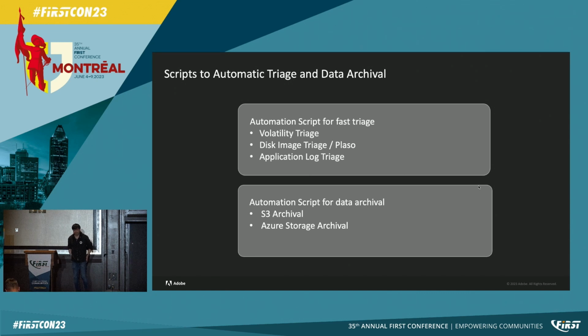For this talk, we are not going to deep dive into triage and data acquisition. But in our forensics VM, we do have a bunch of scripts to automate our triage, such as Volatility triage, and this triage automatically generates a partial timeline. As I said before, we have triage scripts for application logs. And we also have scripts to archive the data. Incident responders are sometimes lazy and forget to archive the data to permanent storage. So we created a single command to allow them to archive the data to S3 or Azure storage into the correct location. For example, for incident A, you will put the data in the incident A folder.